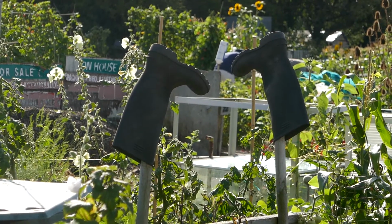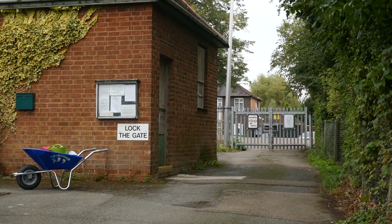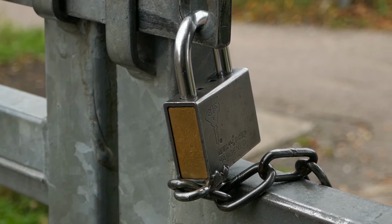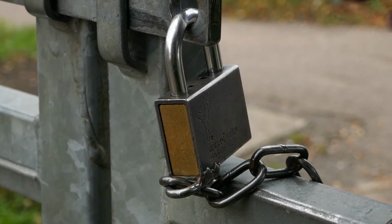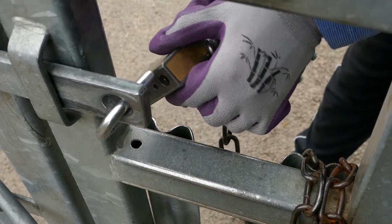There are two gates to access the site. The main gate is on Welford Road, and that's the only gate suitable for car access. The other gate's on Pendleby Drive. The gates are locked by a padlock, and the key you're given operates both gates. The padlock is of a heavy-duty industrial standard.